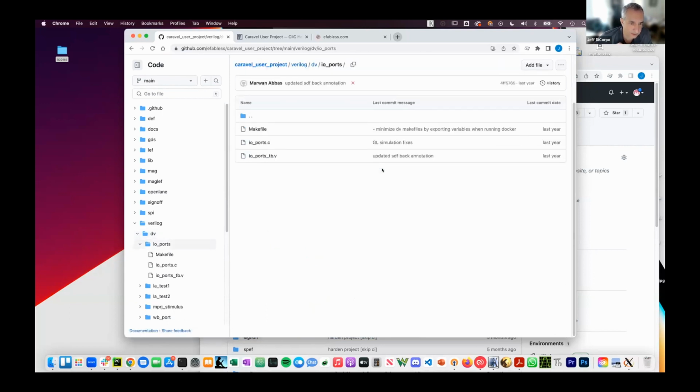If you take a look at one of these examples, you'll see there's a test bench Verilog file, and a .c file for the firmware that you may be running on the RISC-V core that's part of Caravel. If you're using that to drive your project, you'll want to implement your firmware there, and then the makefile builds that firmware and uses it as part of the simulation. So those are just some high-level pointers on how to get started integrating your design into a Caravel project that you can then submit.